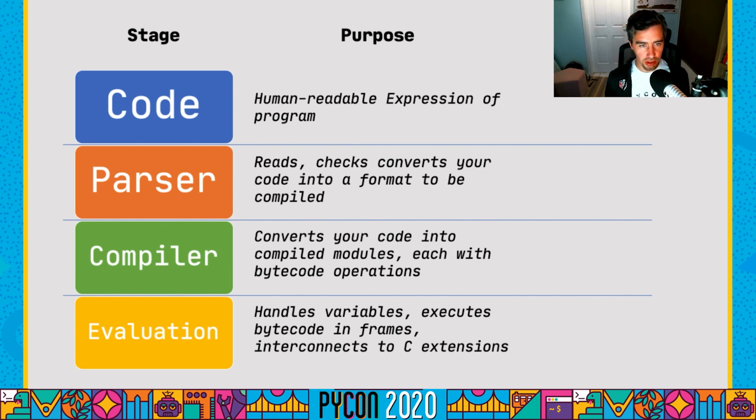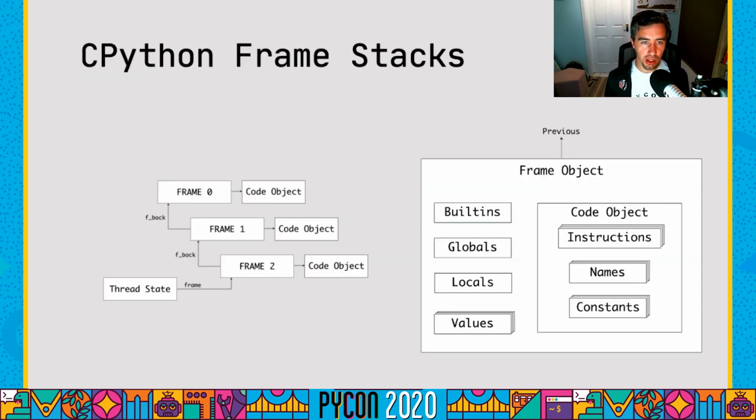In an evaluation loop, each of the bytecode instructions is taken and executed using something called a stack frame based system. Stack frames are a data type used by many runtimes, not just Python, but stack frames allow functions to be called and variables to be returned between functions. So stack frames contain things like arguments, local variables, and other stateful information, as well as the code to be executed, the environment in which they live, and also the thread in which they're supposed to run on.